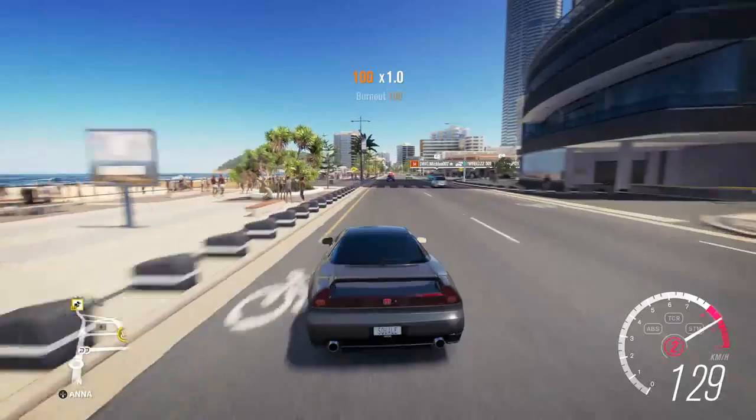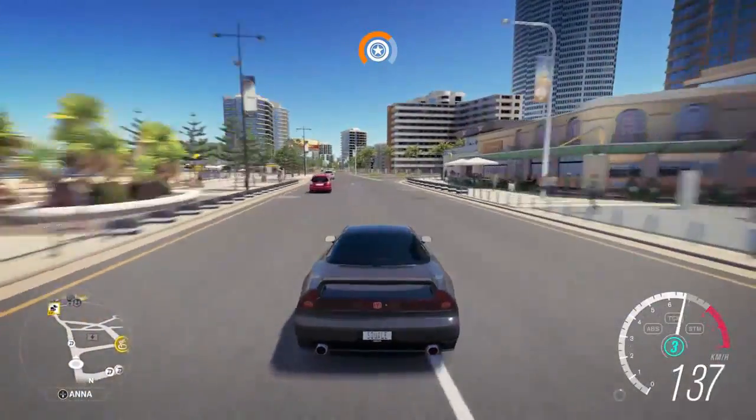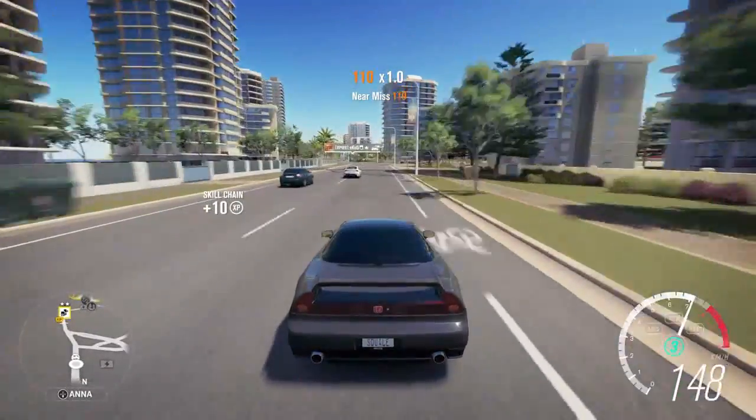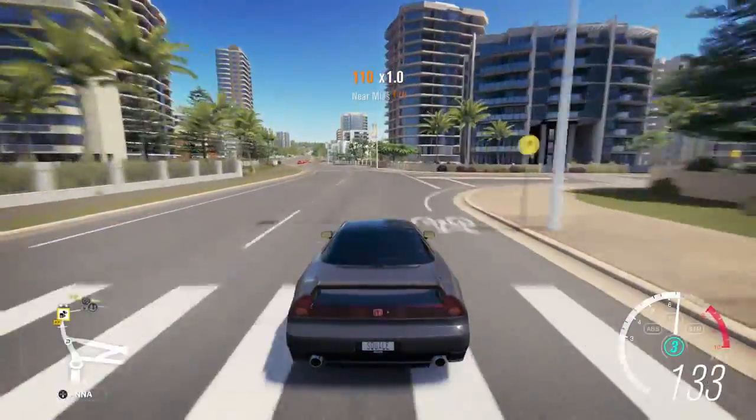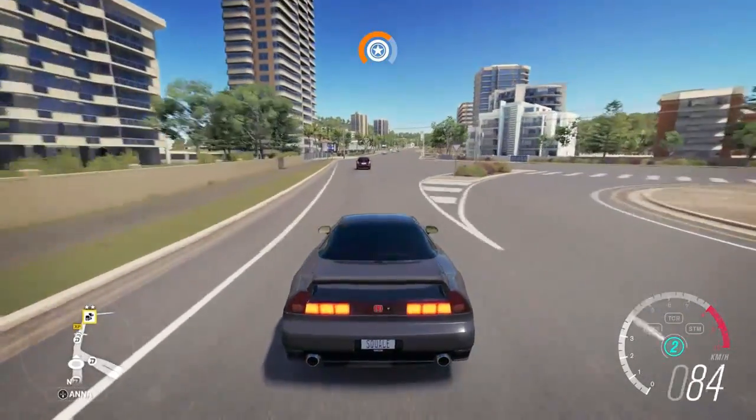Woo! Alright, so let's see if we can get a legit run here through the city. Now this thing sounds amazing. Really like the turbo on it. Woo! Backfiring like crazy.